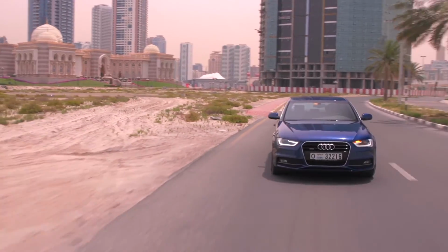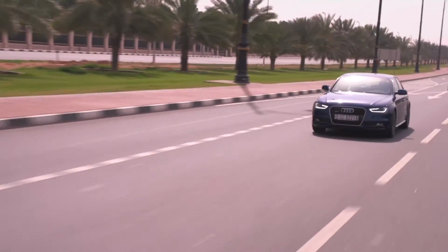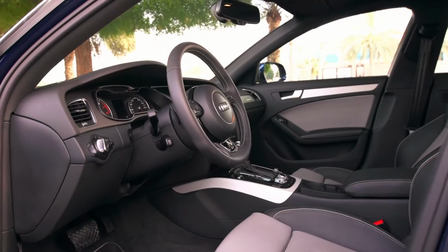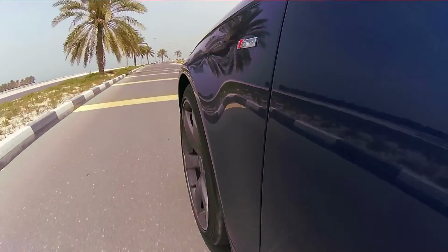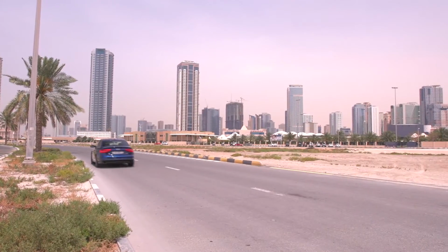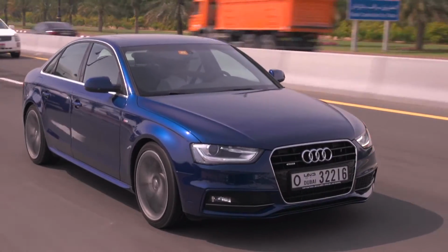Go into the manual mode, and the S-tronic 7-speed gearbox makes you feel like you've entered a go-karting zone. Audi's Quattro system really comes alive here, and the car feels firmly planted on the road. Whether you use the paddle shifters behind the wheel or the gear itself, both shift systems shift the gears faster than the blink of an eye. As soon as you cross the 3,000 mark, boom, the car will flip your head back into your seat. Truly a remarkable engine that fits the size and weight of the car perfectly.